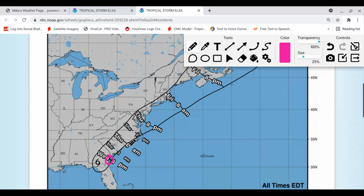So you guys can see, let's time this out. It's going to be Thursday 8 a.m. You guys in North Carolina, you can expect that wind to come in, rain, everything like that. This storm is going to be more of a rainmaker than anything else since it made landfall. With a few tornadoes very possible with the storm still.